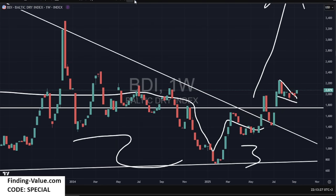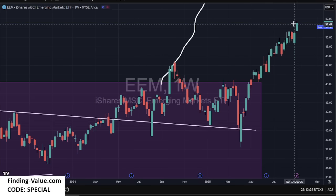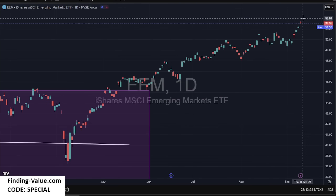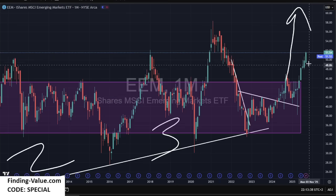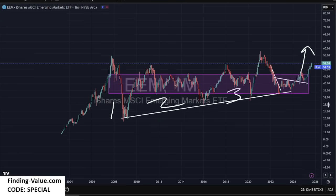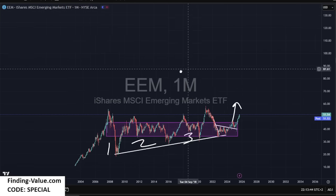Remain long. Emerging markets up 0.68%. Doesn't care about a slightly stronger dollar. Looks good. Stay long, my friends. Looks very good from a long-term perspective. This is going to be a launching pad.